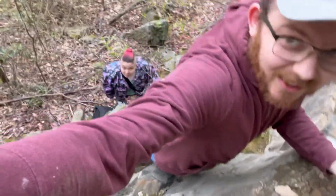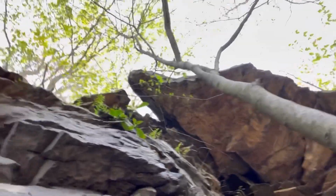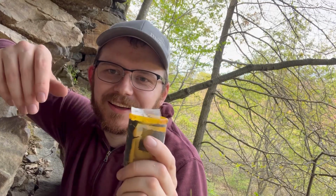Destiny's down there somewhere. There she is. And the rock is directly above us there. So that was definitely the most scary one I've done to date. We're on the edge of this cliff thing here. Let's sign this. All right, so got it. Destiny passed it back up to us because I threw it down so I could get a better grip on the rock. It's kind of spooky.